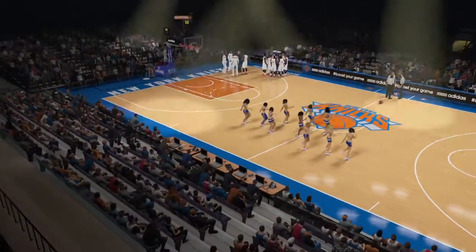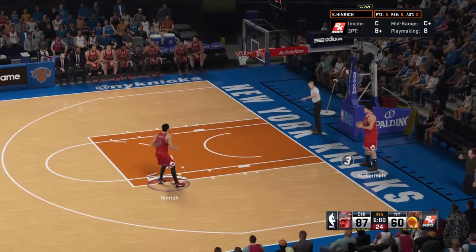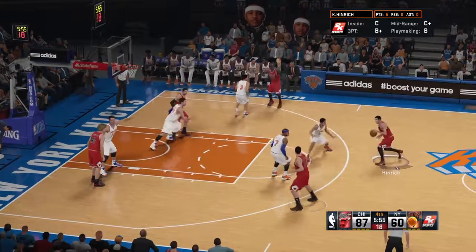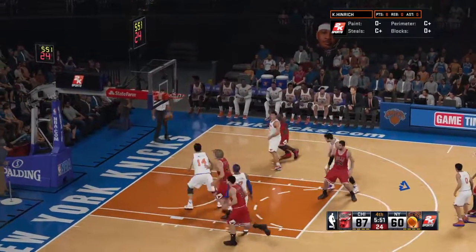And now we present our State Farm assist of the game. With 5 total assists in the game, we've seen some great passing tonight from Calderon. And his passing ability is why they make sure the offense runs through him on a regular basis. Just great assists like the one we just saw.